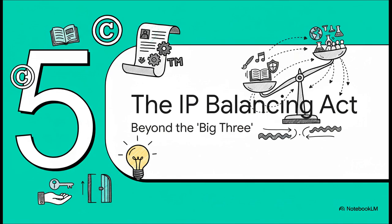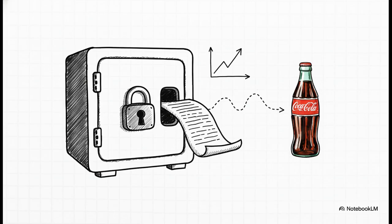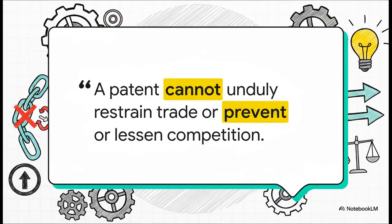So we've gone through the big three tools in our creator's toolkit, but that's not quite the whole story. The world of intellectual property is way bigger and more complex than just that. It's really this delicate balancing act between protecting the rights of creators and doing what's best for the public. Hey, remember that Coca-Cola formula from the very beginning? Well, it's not patented. If it were, it would have expired a long, long time ago. It's protected as a trade secret. This is another type of IP, and it's basically confidential info that gives a company a competitive edge because it's a secret. And even these powerful protections aren't without limits.